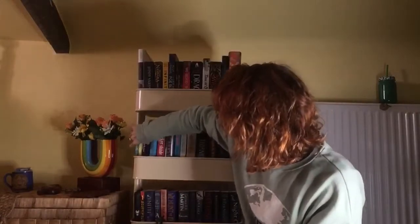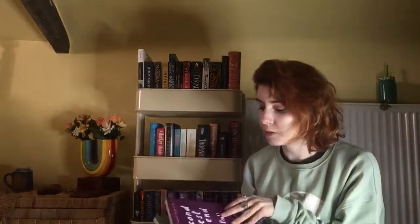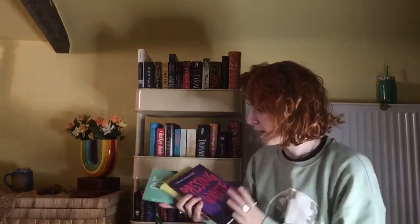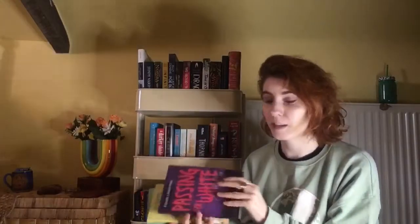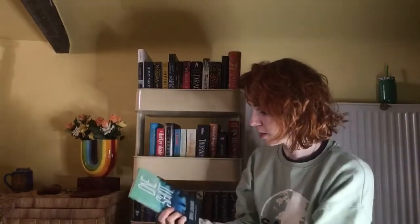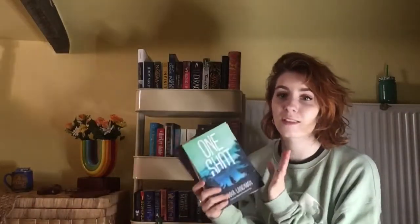Okay, we're going to start with these 4 books. They are from Barrington Stoke. The first one is Second Best Friend by Non Pratt. Then we have Passing for White by Tanya Landman, McTavish on the Move by Meg Rosoff, and Tanya Landman's One Shot. These are all very short, quick stories, but they all deal with very important topics.